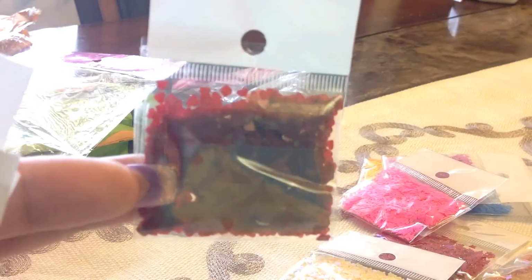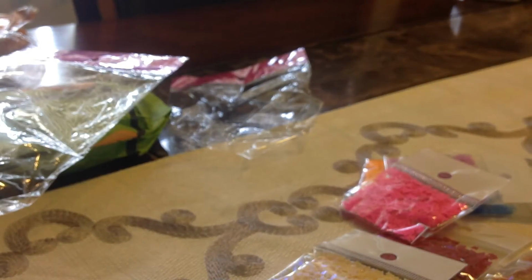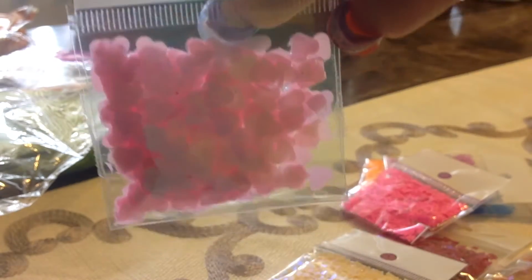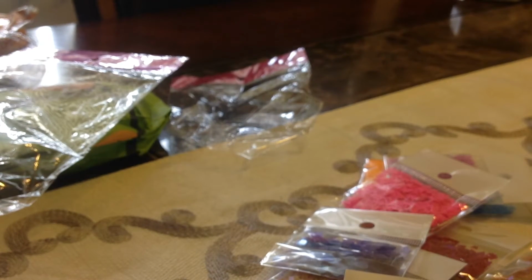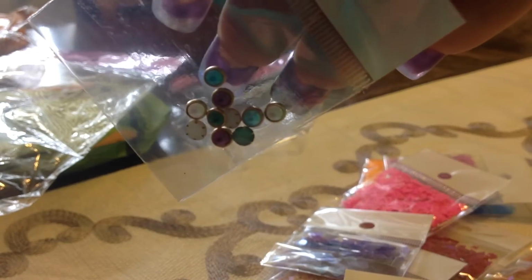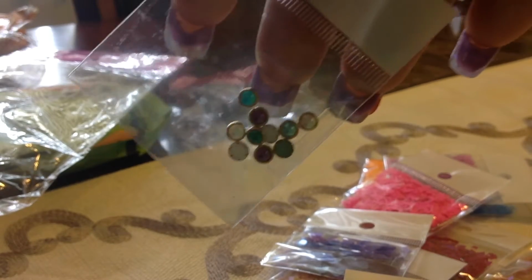Okay, first she sent me some dry flowers, red hearts, does not want to focus, yeah. Some pink hearts, these are bigger, some purple iridescent hearts. And this, oh no, hold on, not yet. Okay, she sent me some of these pearls with the little ring around. I don't have any of these, so these are really cute.